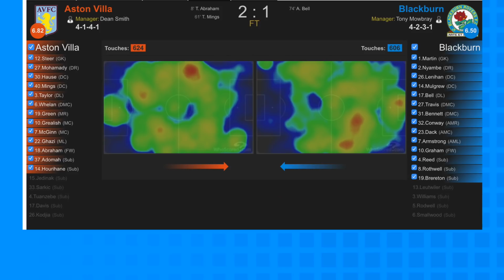Quick look at the heat maps. If you're a heat map man just like me, you might get a kick out of this. Well, there's nothing to really get a kick out of it. It just shows the spread of play. It looks like David Raya was a busy man there, as was Rovers defence.